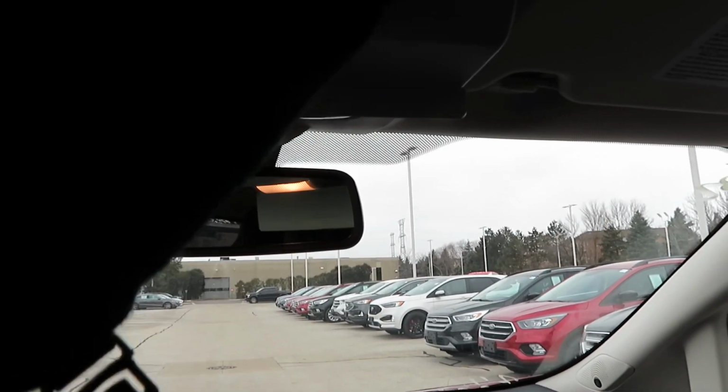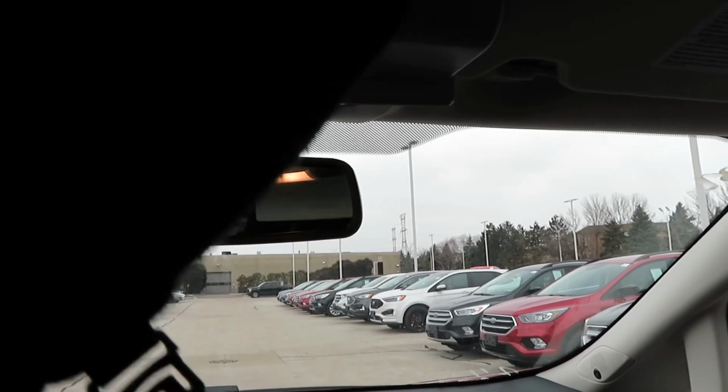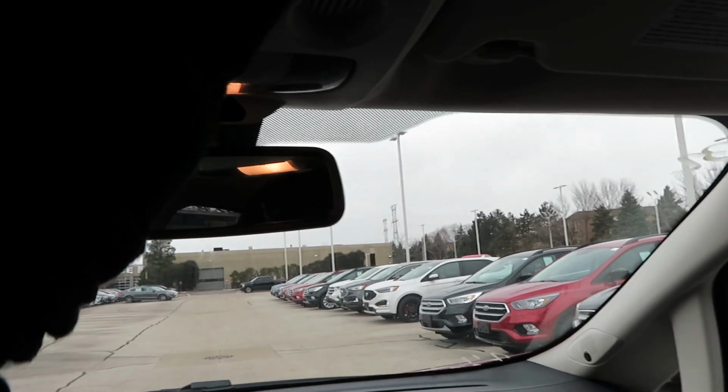Let's go ahead and push that. It's so cold, man, that this might be frozen. Let's see. There we go, yeah. So you also got a sunroof too. Let's open that up. Nice little sunroof. Close that up. And we're gonna go ahead and get in the back real quick.